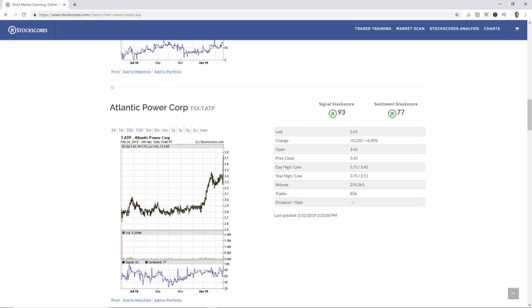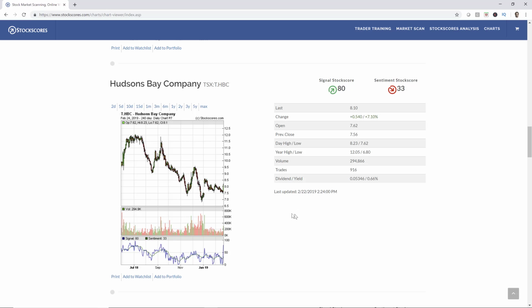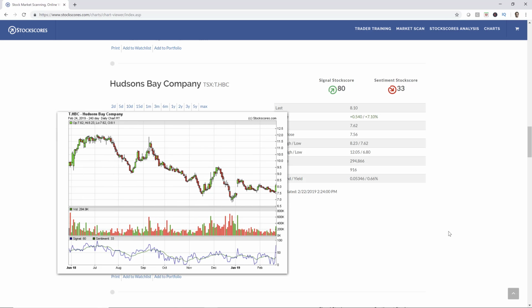Let's take a look here if there's anything that I like. Hudson's Bay Company, HBC. Not bad. I wouldn't say it's a stellar chart, but it's breaking this downward trend. A little bit of a rising bottom from there. Volume stronger than normal, but I wouldn't say outstanding. Price action strong. I'd give this a 6 out of 10, which is a good rating, but not a great rating.